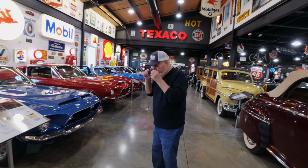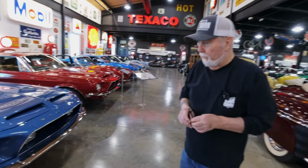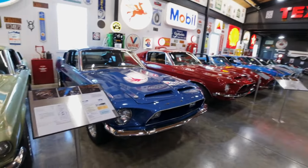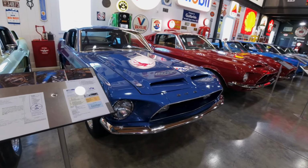Bill, we're rolling away here, man. The next one up, we got a 1968 Cobra 500. Yep, right? We talked about that. 500. Blue, of course. That's right. King of the road.